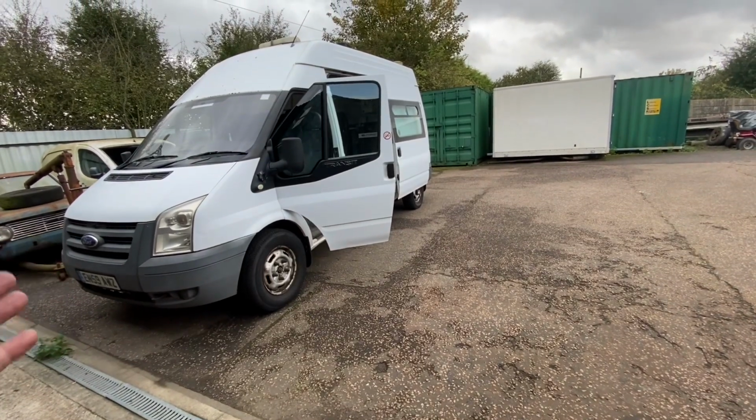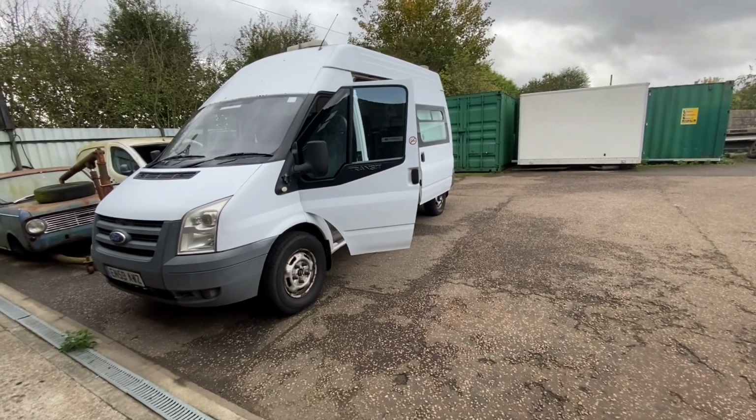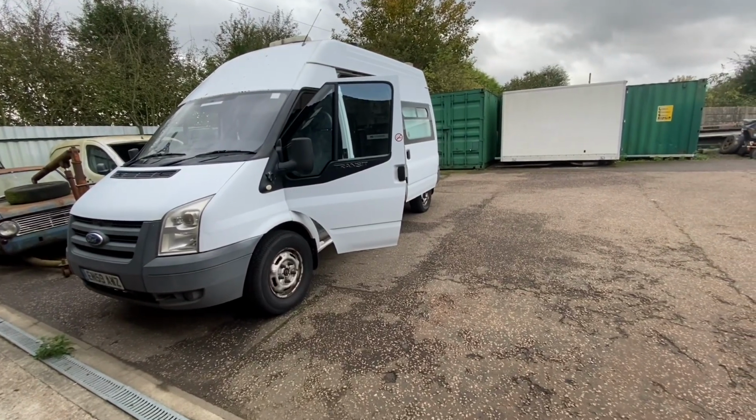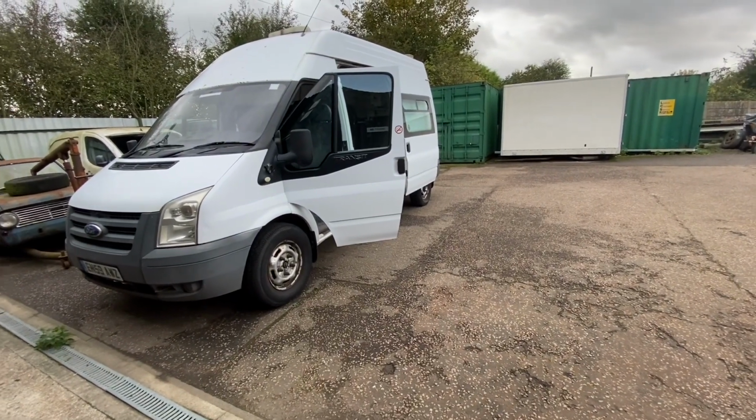This one in particular, I MOT'd it up in Wolverhampton so that I could drive it home. Like I say, it didn't come with any history, just a logbook. So we don't know when it was last serviced. We don't know when it was last gone through.